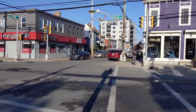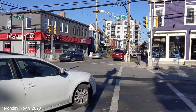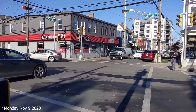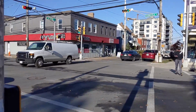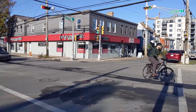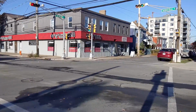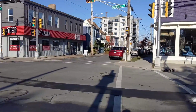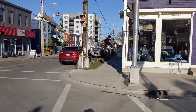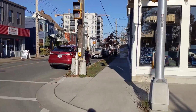Good afternoon, everyone. This is Monday, November 8th, 2020, 13 degrees Celsius. I'm at the corner of Agricola and Almon in Halifax, and we're going to be taking a little walk around this neighborhood and see what's going on here today. Haven't covered this section, so eventually we'll probably have the whole city covered.